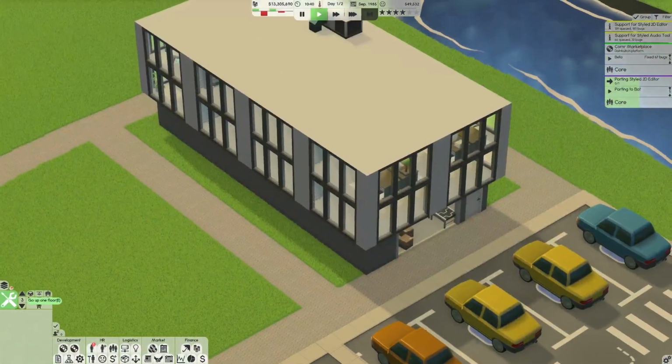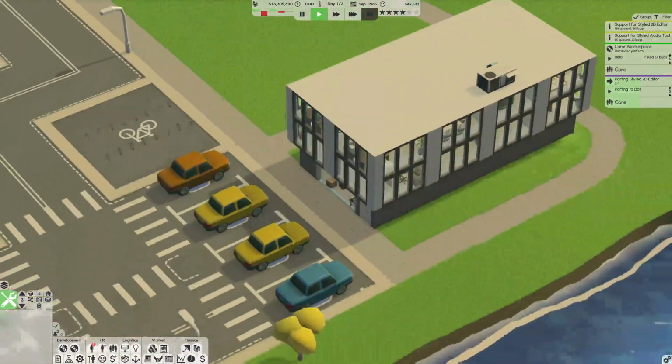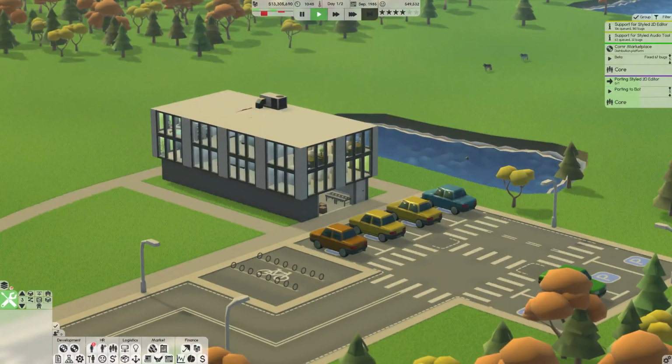In the future, we might expand either vertically or just add a couple more buildings. You guys will have to let me know what you think we should do. But otherwise, this video has gone pretty long. I already know it's going to be a monster to edit.